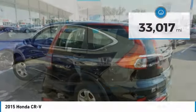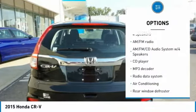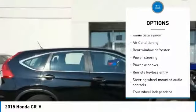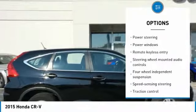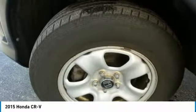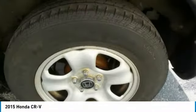Here are some of this vehicle's great options: traction control, air conditioning, dual airbags, power steering, four-wheel disc brakes, trip computer, CD player, rear window defroster, compass, electronic stability control. Come see the car for yourself.